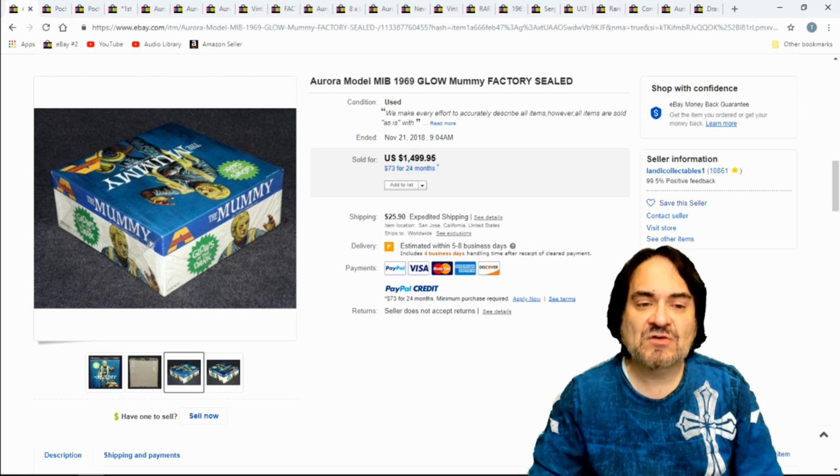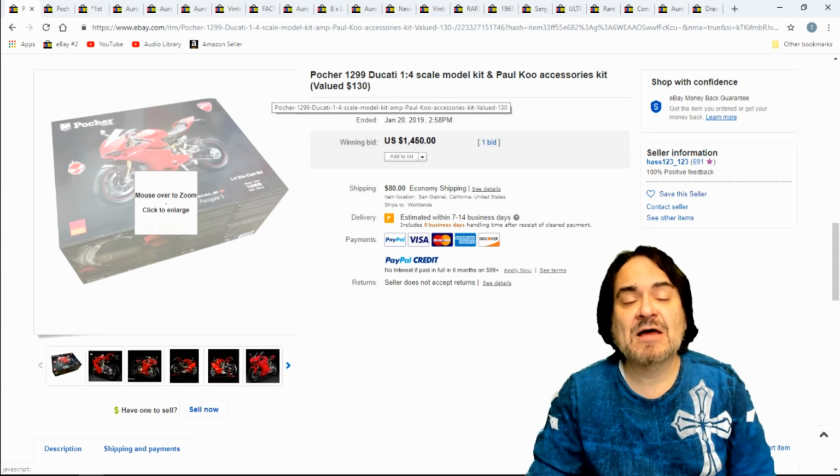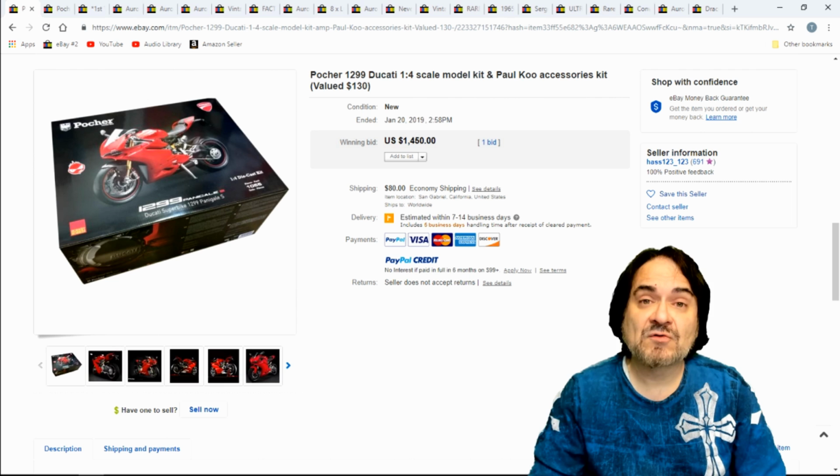Any of the horror, sci-fi, crazy toon style characters of the day always sells. Even if these were assembled, I still would buy them. Obviously, assembled models go for a heck of a lot less, but they're still great items to find. This is a Pocher. Now, I'm not sure if that's how it's pronounced.